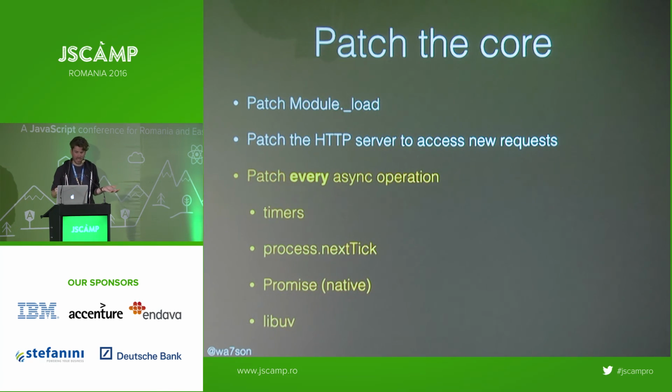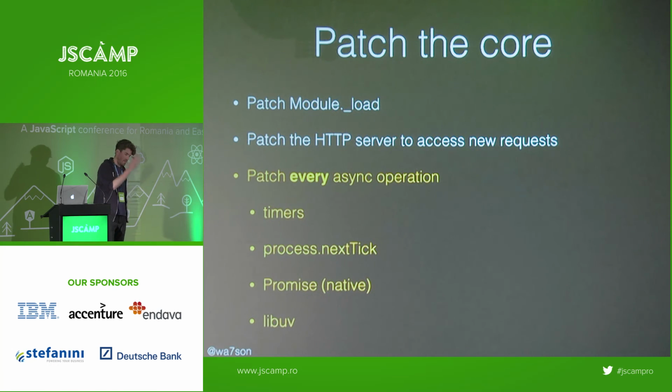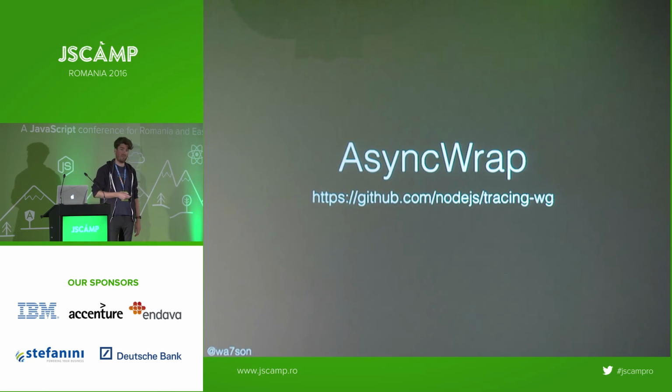So it would be nice if there was actually an API for this. When I'm not working at Opbeat and I'm not doing all my open source stuff, I am on the Node.js Tracing Working Group. There are a lot of working groups under the Node.js Foundation, and this is the working group where we talk about how to make tracing easier in Node. And Trevor Norris, who is also on the working group, has been working for a long time on this awesome thing called async wrap.